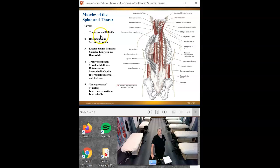If you rip those off, underneath them you can see the rhomboids and these serratus muscles, which we have not learned about. These are not serratus anterior. These are serratus posteriors. If you go below those, because the scapulas have to move over the back muscles, you've got the erector spinae muscles, the spinalis, longissimus and iliocostalis. If you go below those, you get these muscles called the transversospinalis group. This is the multifidi, the rotatores, and the semispinalis capitis. You also get some inner rib muscles called the internal and external intercostals. These are actually muscles between your ribs.